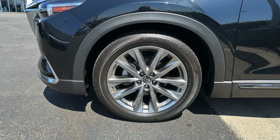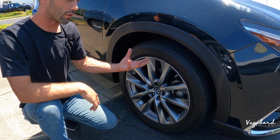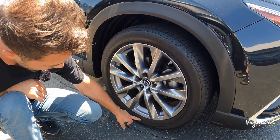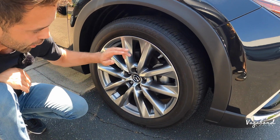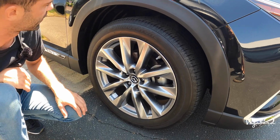Now, CX-9, we get that same type trim, but what wheels were they going? Now, I'm sure these might have been replaced, but these themselves are a 225/50 20-inch in a one color gunmetal gray or kind of hyper silver on this rim itself.